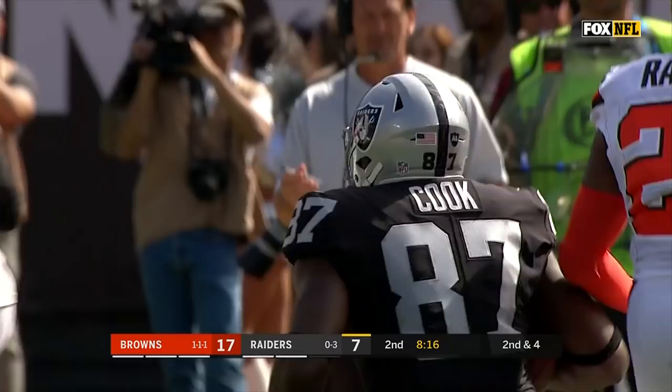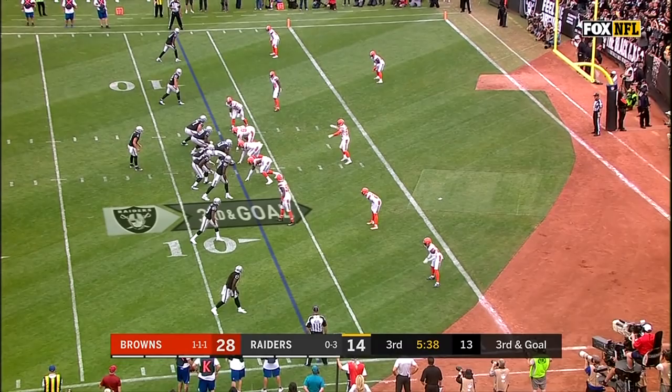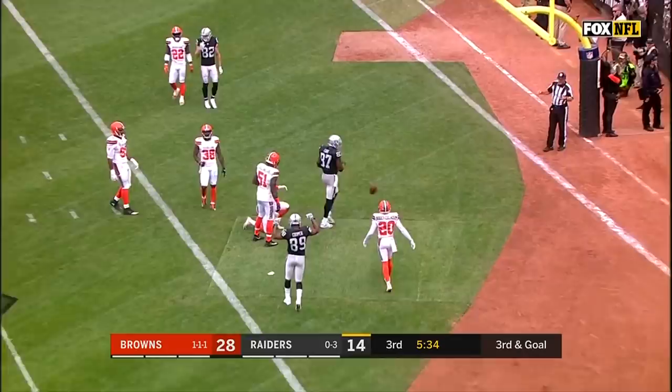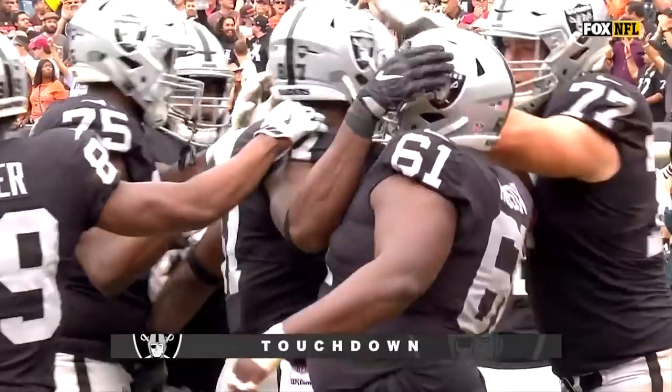All right, thanks, Carissa. Raiders have one timeout remaining. Carr, first down to midfield. Four receivers set, empty backfield. Five straight incompletions. Carr throws to the end zone, touchdown. Jared Cook makes the catch. Can't give up chunk plays if you're the Browns defense.